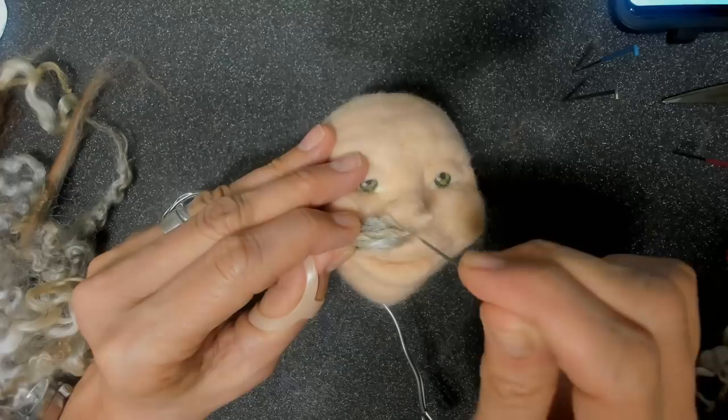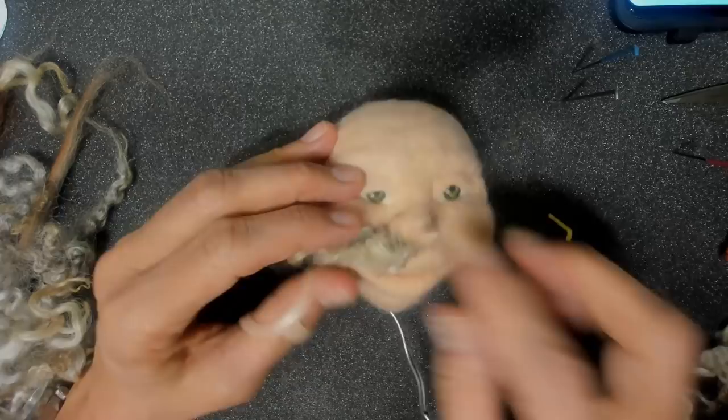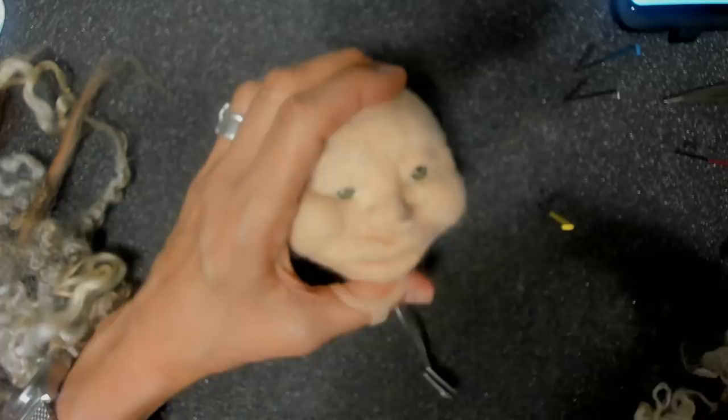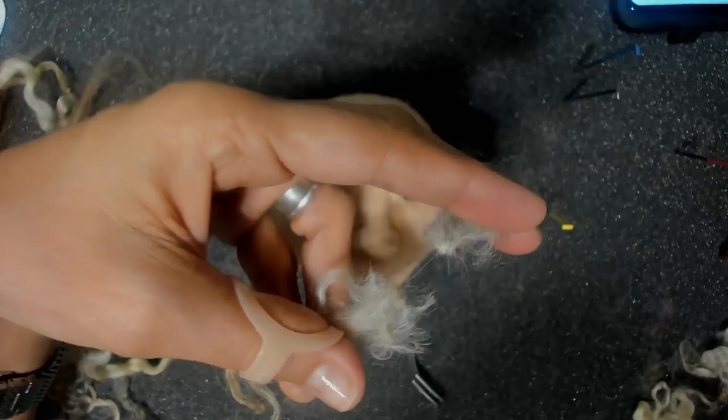I didn't really plan on this having a mustache, but now this is pretty long. And if you want to keep it kind of bushy, if you want to keep the natural tip of your locks and this is too long, then back it off and either trim it down so that you have a little bit less or double it over. Don't be afraid to cut these if they're just not going to work for you. And that would be the same thing on the eyebrows.